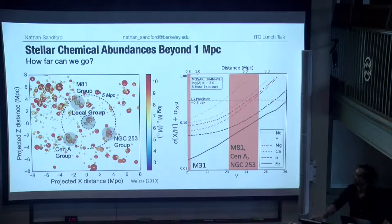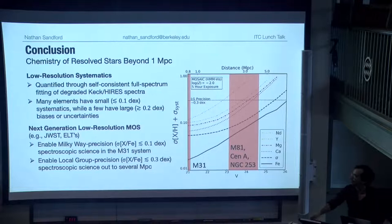So just to flesh out my conclusions, I've quantified low resolution systematic uncertainties and biases using Keck high-res spectra. Many elements are good, some elements are bad. And ultimately, we should be quite excited for the future of low-resolution spectroscopy and its ability to measure precise multi-element abundance patterns out to large distances.